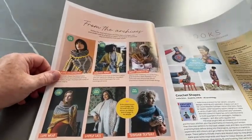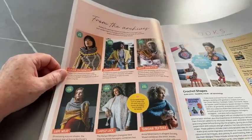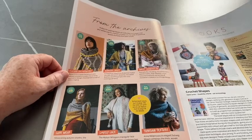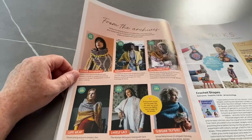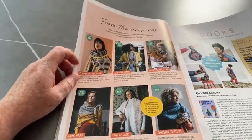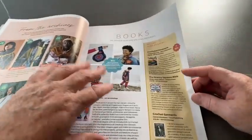From the archives. So, it shows you where you can get these back patterns from. It tells you the issue number if you wanted to get back orders. It's just a ploy, I guess, to show these and think, oh, I want to make that. I'll have to get that issue and buy a back order. So that's different. We've got books.